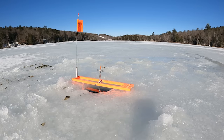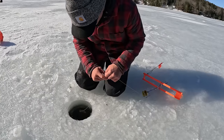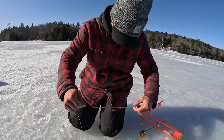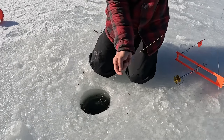Flag! Flag, flag, flag! There he goes, there he goes. Uno, dos, tres. Cinco, seis. Oh my god, oh my god. It's been 30 since we sat down. Okay, okay. So you can hit him. Got him. There we go. He's coming right up.